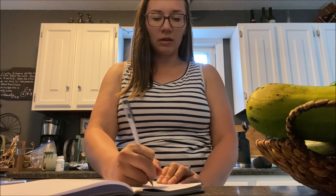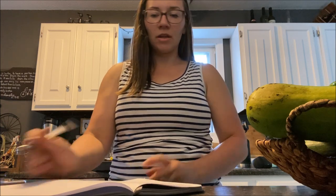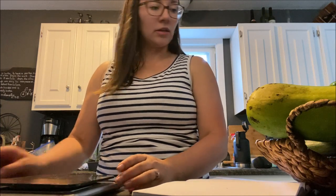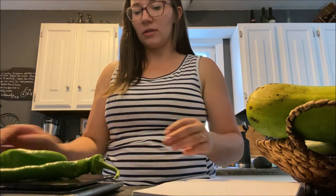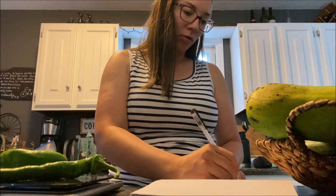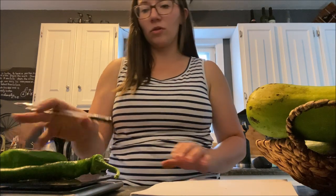Then the date. Then I'm going to put that to zero. Then I will just take and weigh these. So we got 3.2 ounces of green chili.